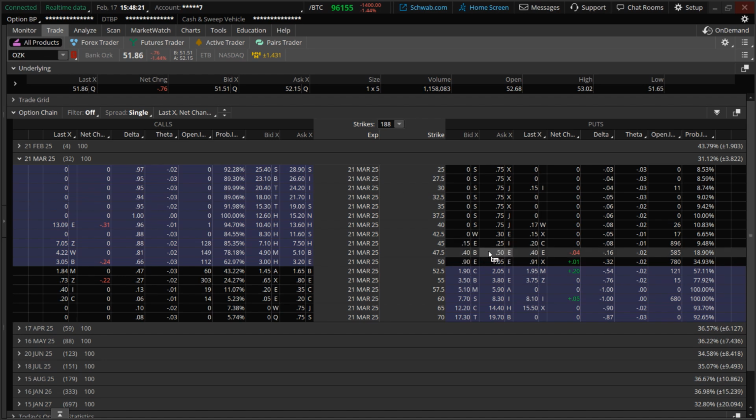And the caveat to this is that when buying an option contract, the multiplier is 100 to offset the number of shares per option contract. So it's 25 cents times 100 shares. Then this is actually $25, not 25 cents.